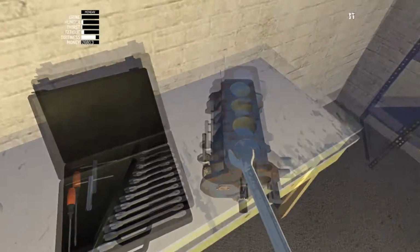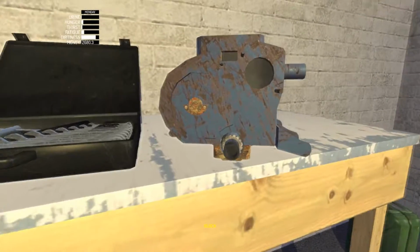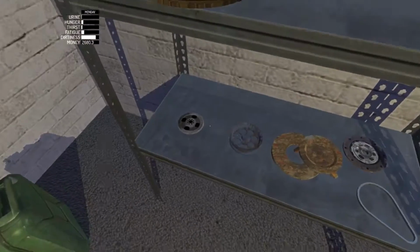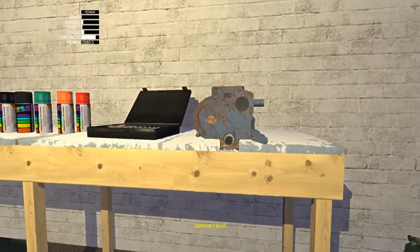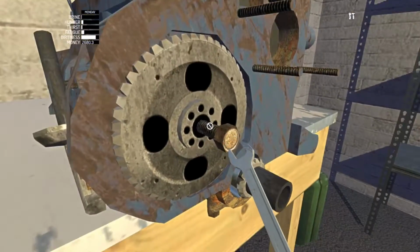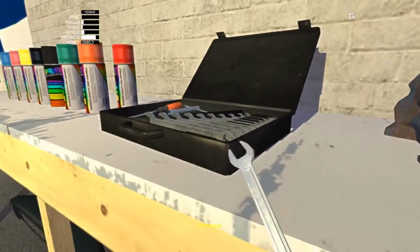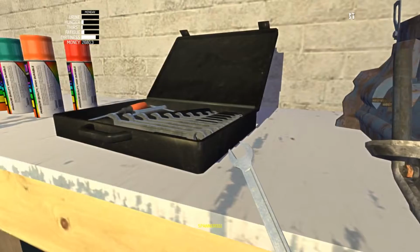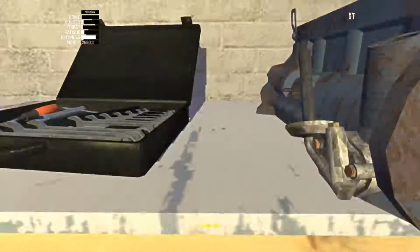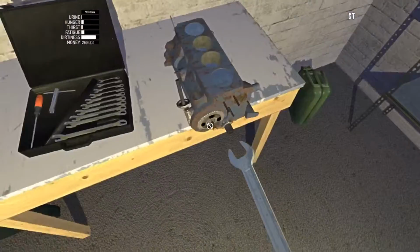I don't want 5mm bolts holding in my camshaft. No, most certainly not. Alright, and there should be a camshaft sprocket. There we go. Or gear. Ooh, that one's a big one. 15. No. Let's try 13. No. 12? No. It's gonna be 14 because I skipped it. No.